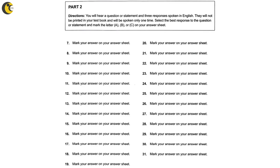Number 8. What should employees bring to the training session? A. Just a pencil and some paper. B. Not if it's busy. C. Early in the morning.